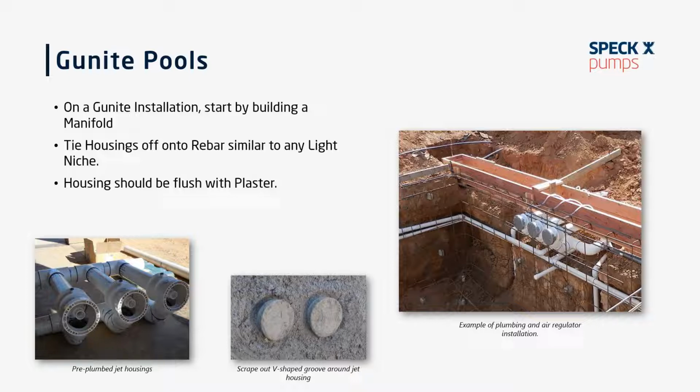When you're doing a gunite installation of a BADU jet, the first thing that you want to do is build that manifold. You want that to be firm and separate when you hook it up. You're going to tie it off on your rebar, similar to any plumbing. So it's pretty basic, it's pretty straightforward. But you want to make sure that that housing is flush with your plaster.